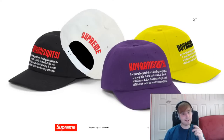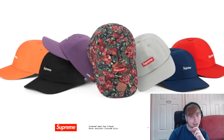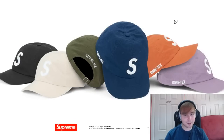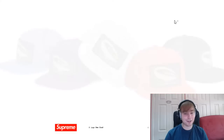Six panels so far. I like this colorway in the marble. It looks like lightning for some reason. That's just me. But yeah. Interstate. I'm not even going to try to pronounce that. Cordura. Again, roses. I'm happy with roses. Logo pattern. Precision. Windstopper with ear flap. I like the field or, like, you know, woods theme to this one. Another S logo, this time Gore-Tex, so that they can slap that price up. Futura. Blimp. It's not bad, but I don't like mesh.